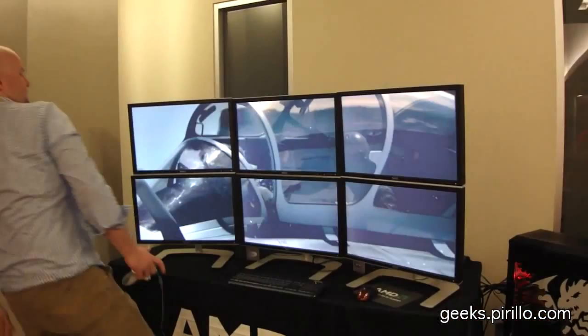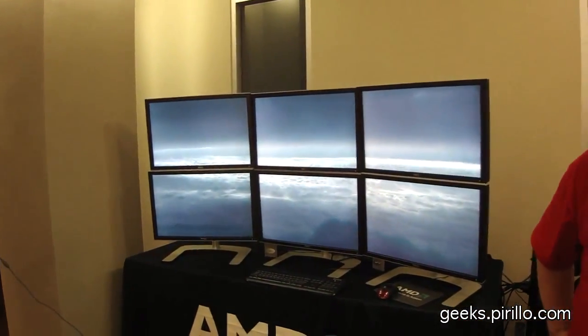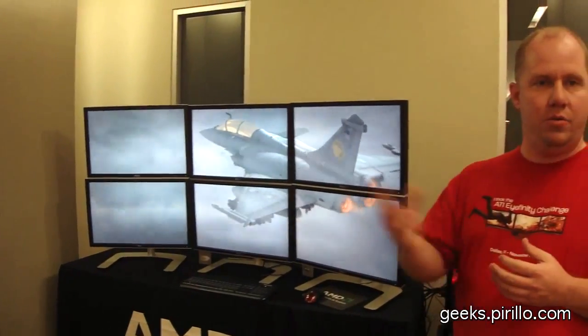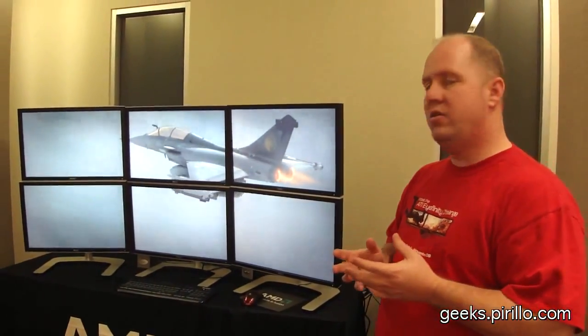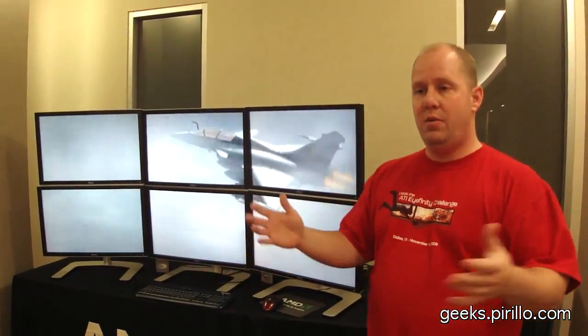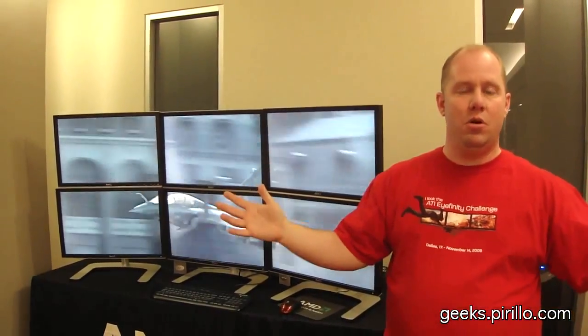Now, 6 panels is certainly for a smaller class of people. It does take up a lot of space. But when you look at the first example we looked at with 3 panels, those panels were about $200 each. So I'm getting quite a bit more real estate for $600 than I would get in one 30-inch display that might be $1,200. Yeah. And I'm getting significantly more screen space.